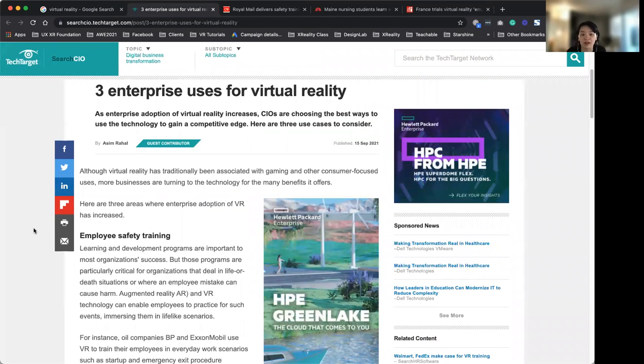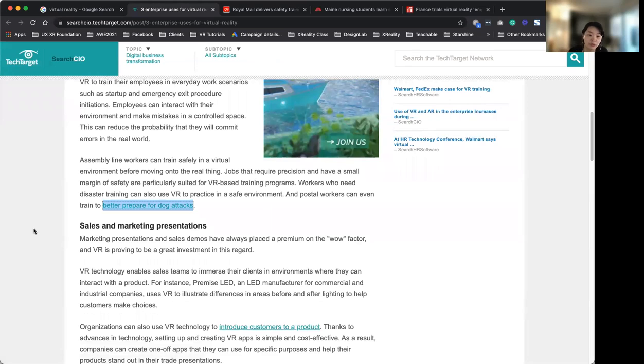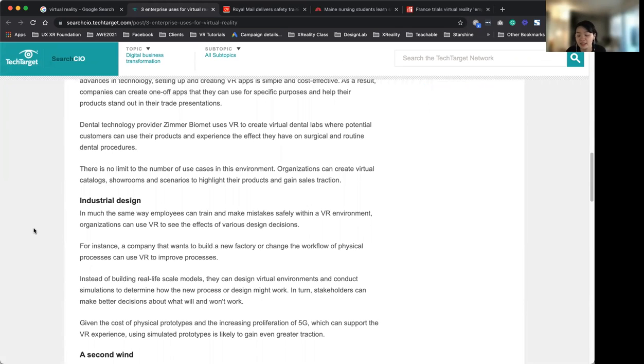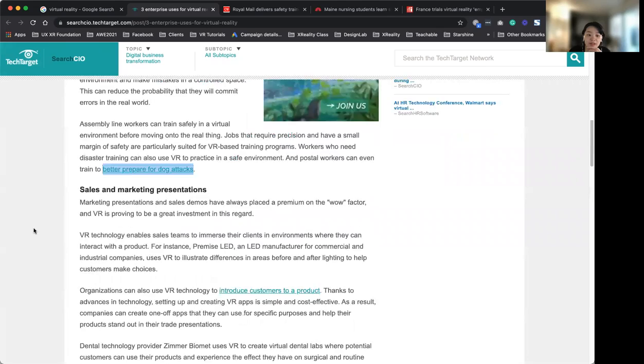We all know that VR can really help people to learn things and catch up quickly, and also do sales, marketing, presentations, or even design in a 3D environment. For example, industrial design. If you have ever used software such as Tilt Brush or Gravity Sketch, those are 3D VR design tools, and they are really good for 3D design, because you can directly design in the 3D space. Later on it talks about gaming.